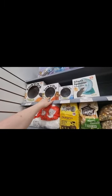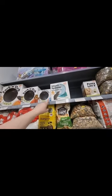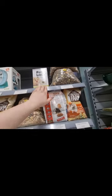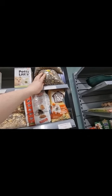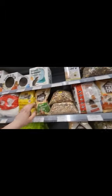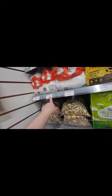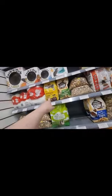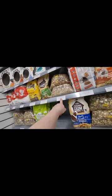Hamster and gerbil ball, small dwarf hamster or mice ball, silent rat rodent wheel, potty litter, Charlie chinchilla mix. We got animal bedding, so paper bedding small, fluffy bedding small, fluffy bedding large. But all the food you need, hamster nuggets, hamster food, Mr. Johnson's, hamster and gerbil food.